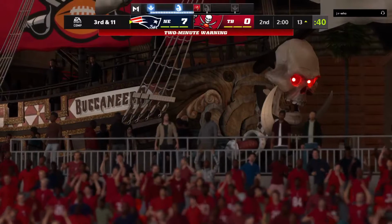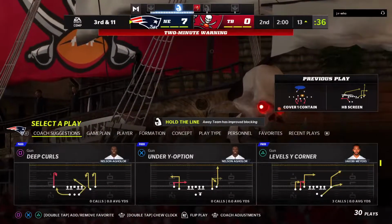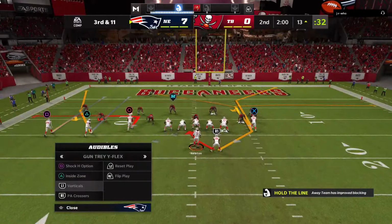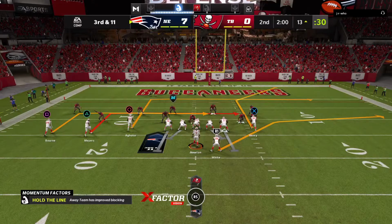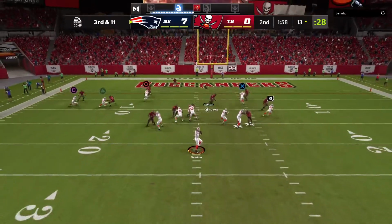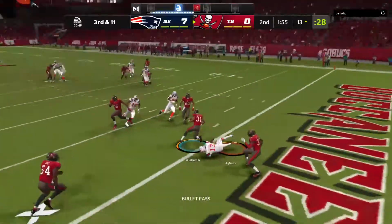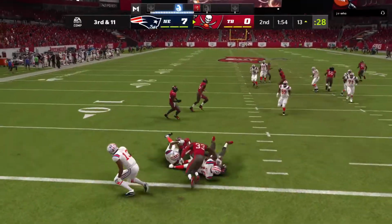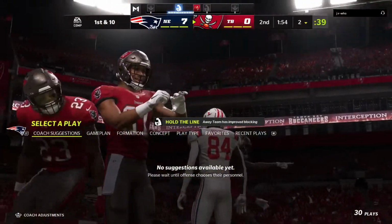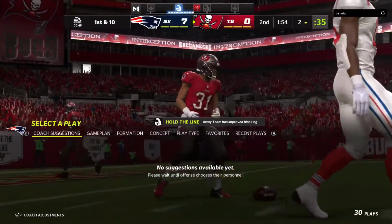And it looks like we've got a dime set here defensively. 6 DBs in the game. Here's Newton. Oh, that's into a double team, and it's intercepted. Picked by Antoine Winfield Jr. And a big turnover there as his guys will get the football back.